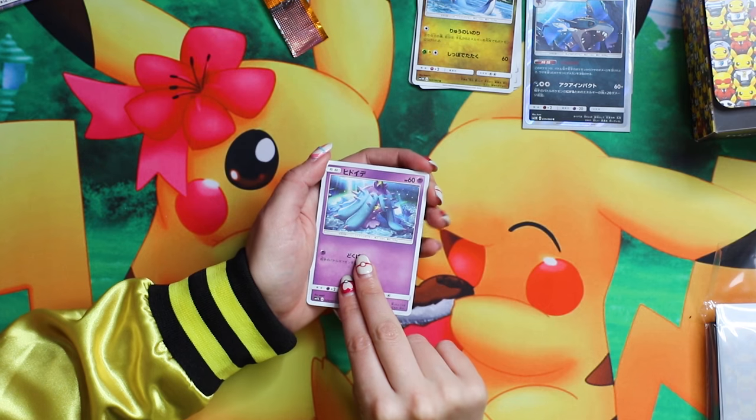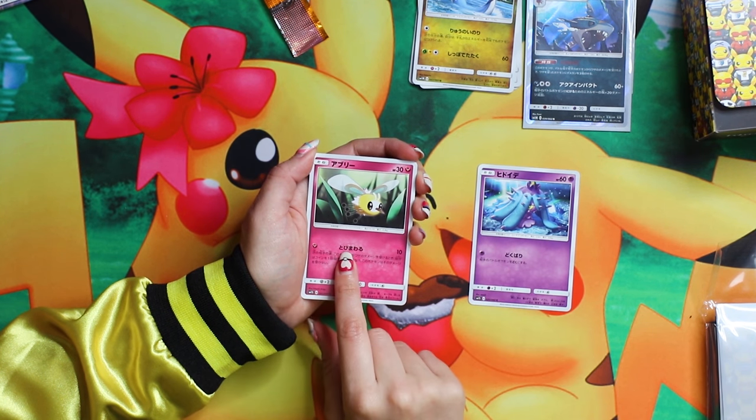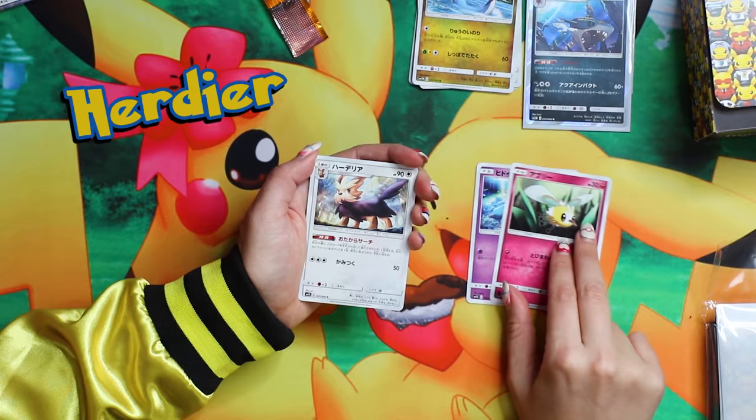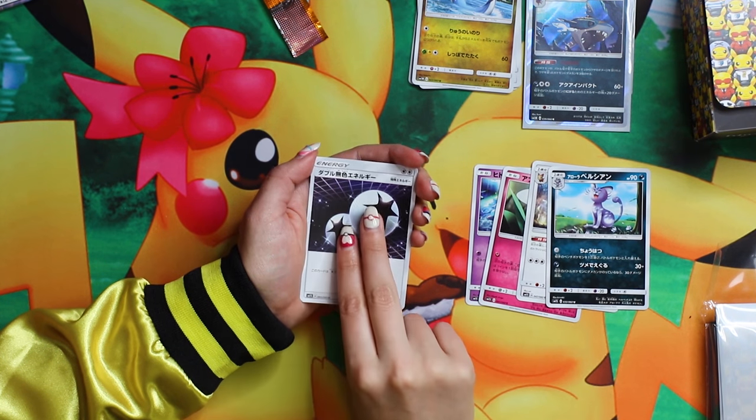Right off the bat. What's this? Marini or Toxpex, one of those. Oh, cute. I want to say Cutie Fly, but I think so. Is that right? I think so, yeah, it is. Oh, Herdier? Yeah. Persian, super cute. Colorless Energy, and that was it. How disappointing. But I knew a lot more of those Pokemon, so I guess that's a win, right?